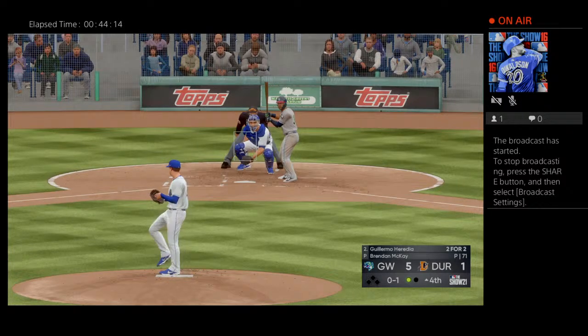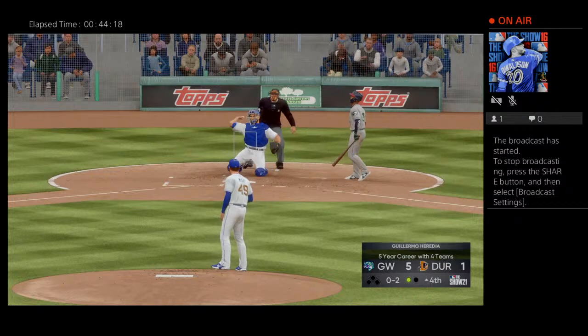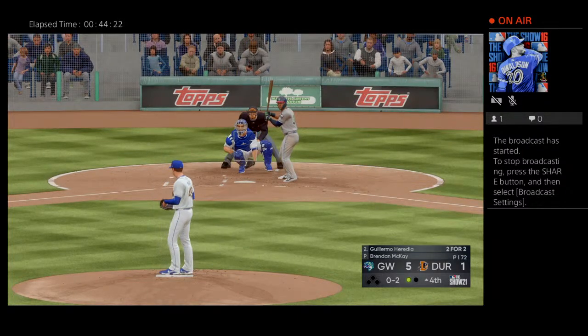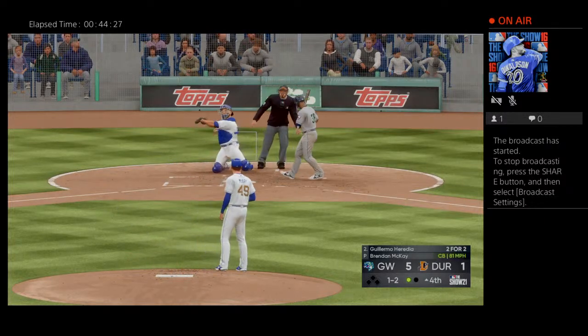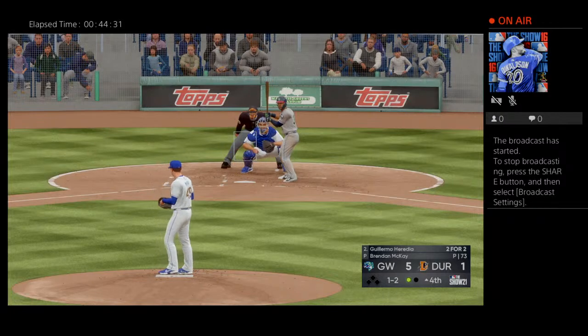Now here's the pitch. In there, and he's ahead 0-2 now. Count 0-2. And they'll try to bounce a curveball on 0-2, but he holds back. It's 1-2 now. Here's the pitch.